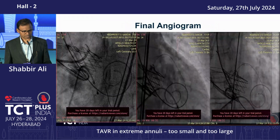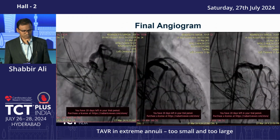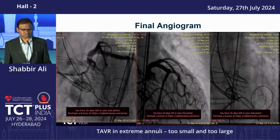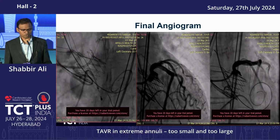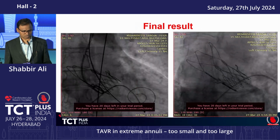After that, we took the final angiogram shots. The coronaries were filling well, there was no occlusion, and no ECG changes or symptoms.